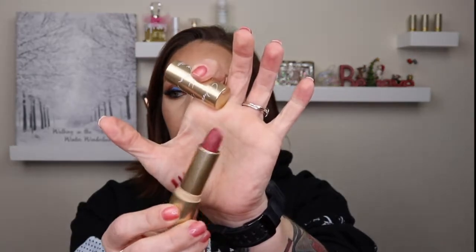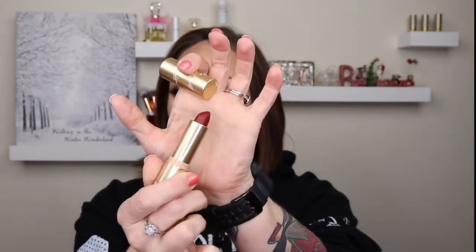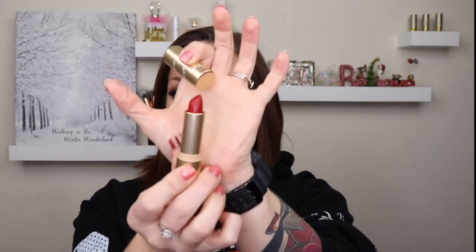I love these. I was wearing Belle the other day. Actually, I wore Belle last night to the Trans-Siberian Orchestra. So this one is Belle. It's just a mauve color. That one is Belle. This is Tiana. It's just that deep red. That is Tiana. And then this one is Snow White. It is like that deep, rich red. That one right there is Snow White.